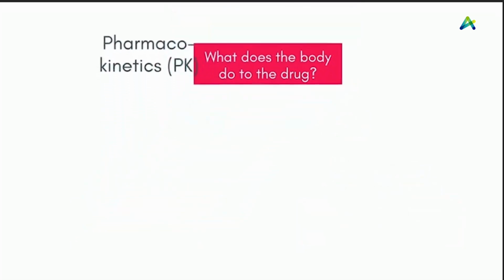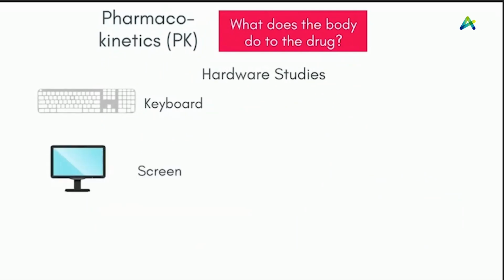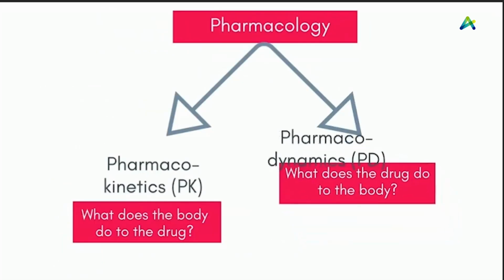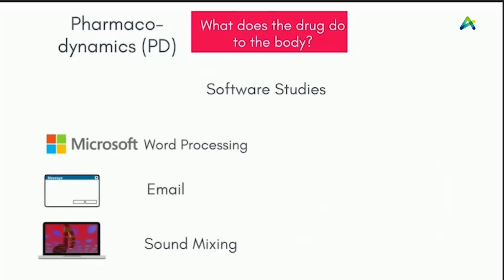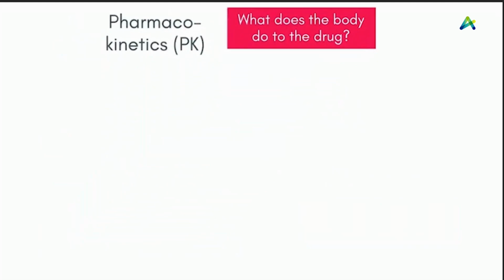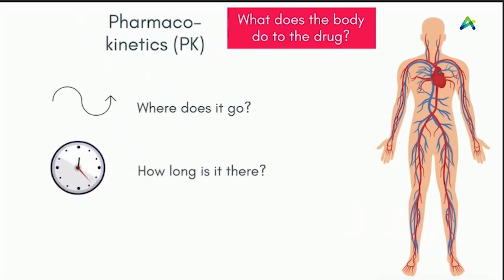Another helpful metaphor: PK studies are analogous to studying computer hardware, the keyboard, screen, cooling fan, and IC chips. And PD studies are analogous to studying computer software, word processing, email, sound mixing, etc. So PK studies look at where all the drug goes to in the body, for what duration and concentration it's present, and how and when it is excreted out of the body.